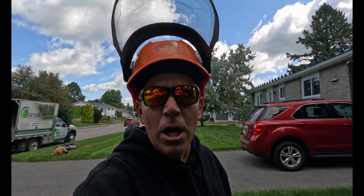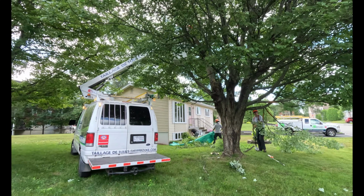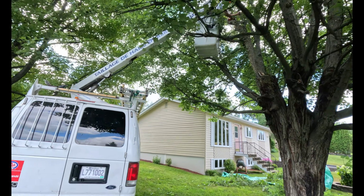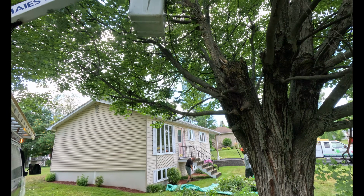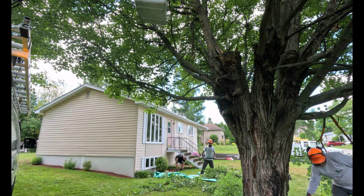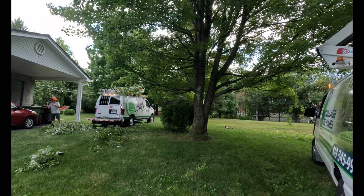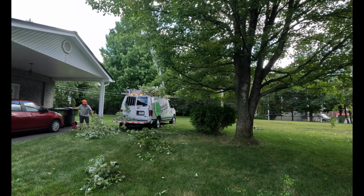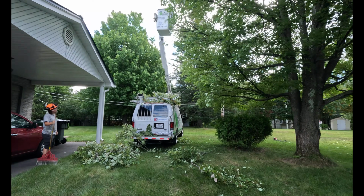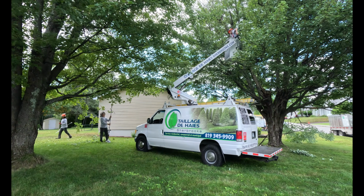So we're going to bring you guys along with us today. You guys enjoy this. Also this one here we're going to cut the branch at the bottom. Yeah, I got a big dead branch here. See all the mushrooms growing on it? All right, you guys come along with us.